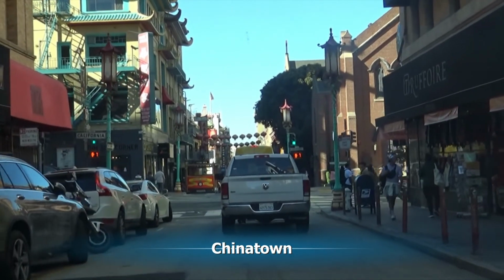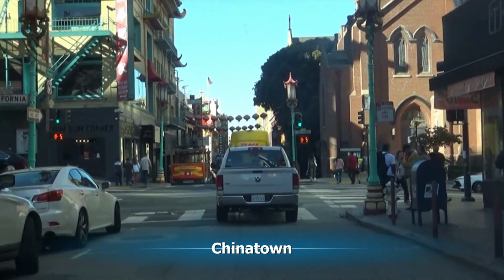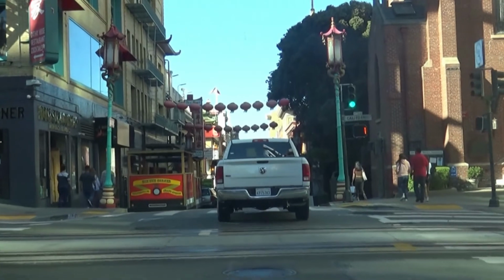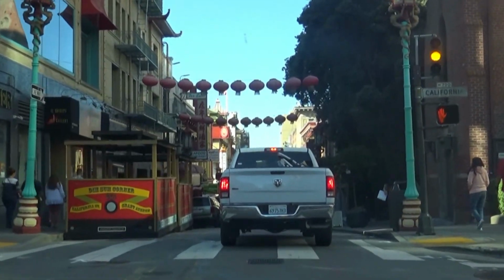Our next destination is Chinatown, and we're going to drive around the streets here a while and look at some of the shops and stores and different things that are happening here.